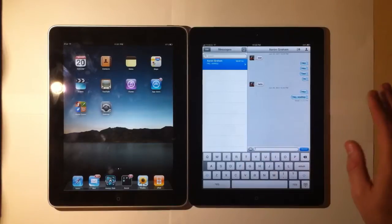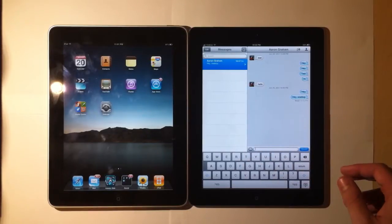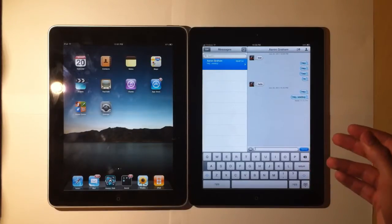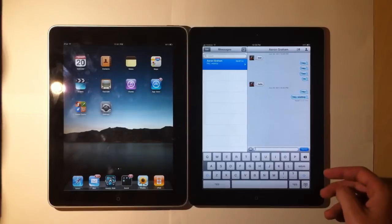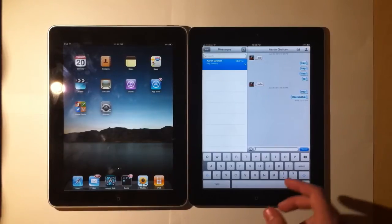So it doesn't have anything to do with your data rates, will not apply. Carriers might not like that, of course, but great for consumers, and always great when there are better things for consumers. I don't really care if AT&T is unhappy. I'm happy. So here we go.